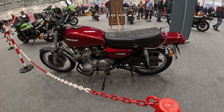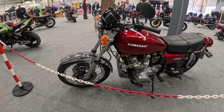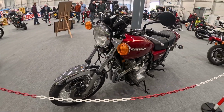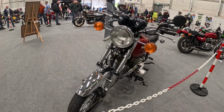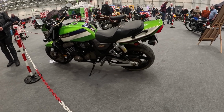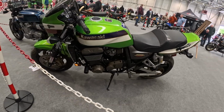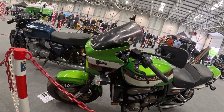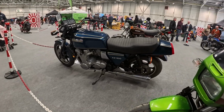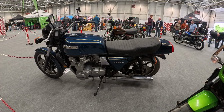And then a Kawasaki Z1000 with 4-in-1 exhaust system. Very clean, very tidy. You know, the kind of bike that makes you nod and say, yeah, that's right. This is that. Next up, a Kawasaki ZRX1200, a 2003 American import in the classic Kawasaki green with white trim. It's got that muscle bike stance and Eddie Lawson nostalgia baked in.